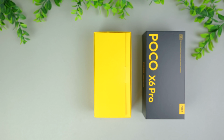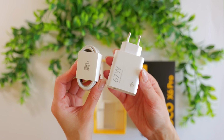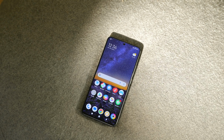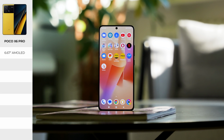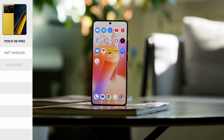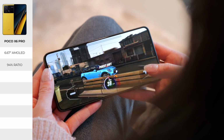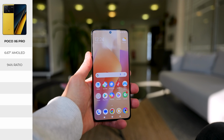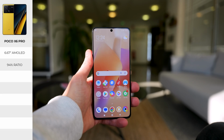Straight out of the box, the POCO X6 Pro comes with a case, a 67-watt charger, and a USB-C cable. The POCO X6 Pro has pretty good build quality for the price. It rocks a sweet 6.67-inch AMOLED display. The screen is huge, you guys, with a 94% screen-to-body ratio that makes watching videos and gaming super immersive. The Crystal Res display is not only crystal clear, but also easy on the battery. You can keep it on all day without stressing about power drain.